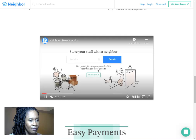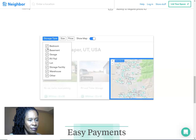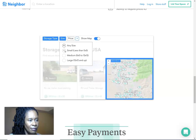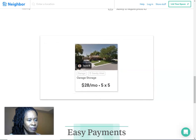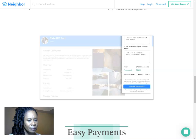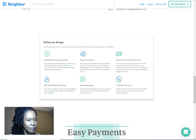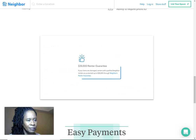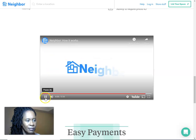Welcome to Neighbor, where you can find storage at half the cost in your own neighborhood. Search through thousands of storage options near you, including RV pads, garages, warehouses, and more. Neighbor has the lowest prices on the market, and communication between hosts and renters is as easy as sending a text. Reserving a space online couldn't be easier, and monthly payments are secure and automatic. Plus, unlike at a storage facility, Neighbor protects each of its renters with its $25,000 renter guarantee. Book a space with us today at neighbor.com. Neighbor, the new way to store.